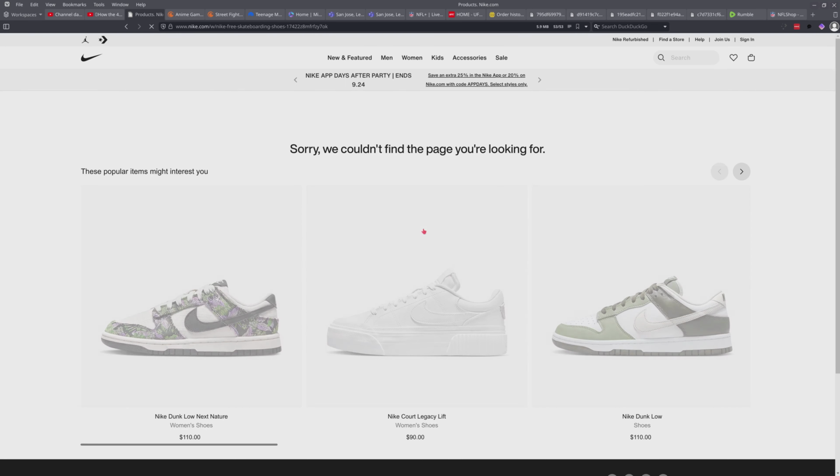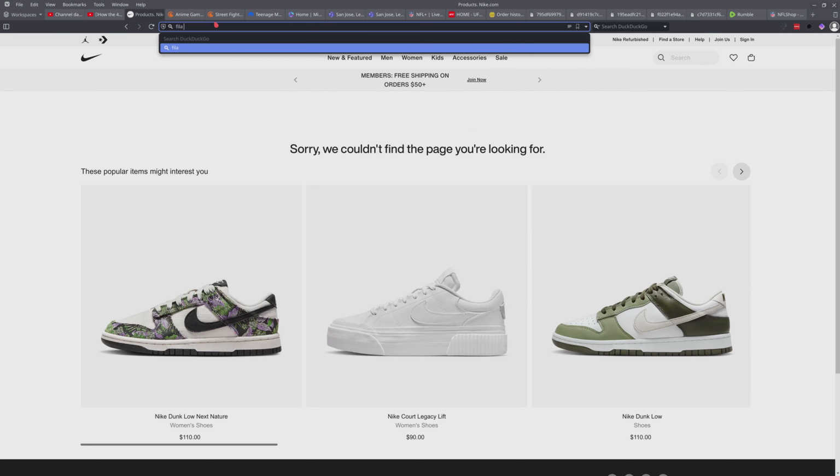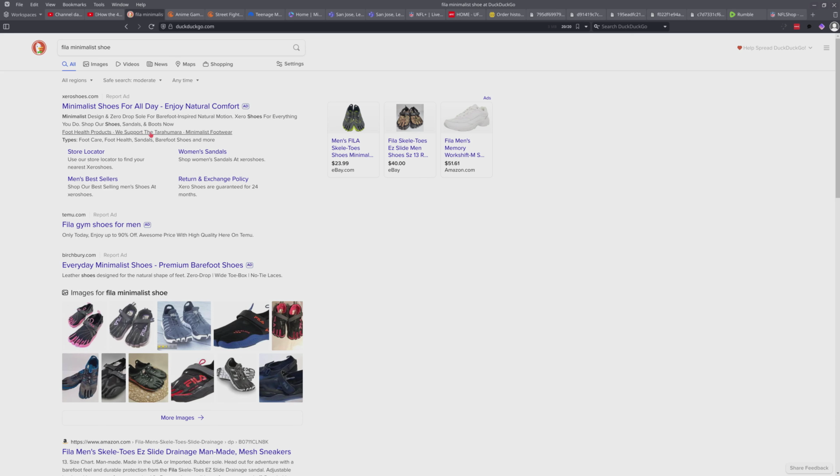Funny. I don't know if this is something that we are expecting, but this is not good. If you say there's a link to that content, that page better work, homie. That page better work. Let's see who else had gone into this. I remember Fila doing some weird adjustments. I think people were telling me about it, and I'm like, huh? Fila Minimalist shoe. It was like they did some adjustment.